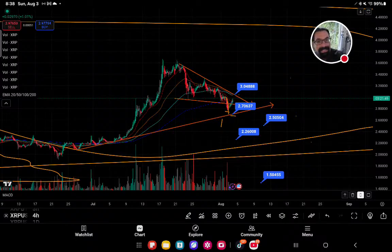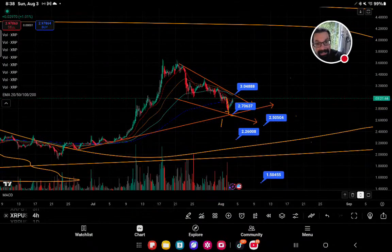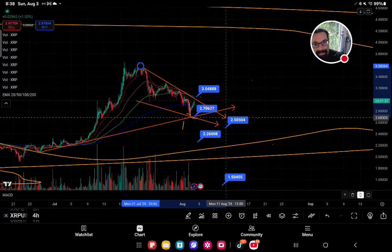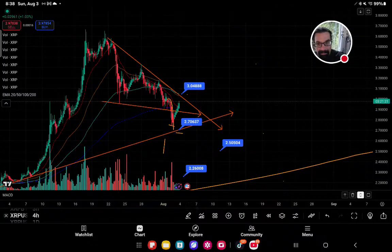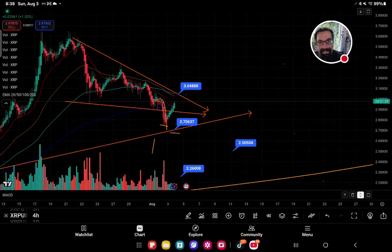Now we could say it's in a channel if we open it up. Maybe we were early on a channel or something like that. I don't know. Or maybe it's just expanded out. It's hard to tell because we're getting more data. So sometimes when you get the data, you can open it up. But from the initial standpoint, I still like to keep it closed here so that we can see how it kind of bounced out. And then now it's bounced back in.